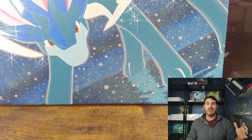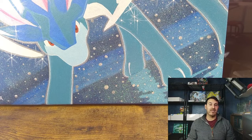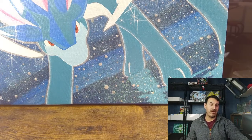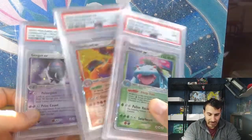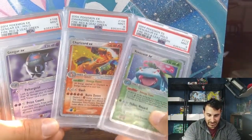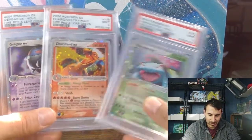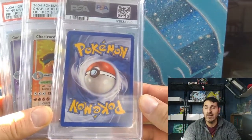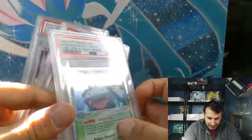So these are the Fire Red Leaf Green sets, the EX Dragon complete set that I bought, master sets by the way, and some regrade attempts as well. So let's get into the Fire Red and Leaf Green. I graded these 3 cards from that set in Express. I got 9s. Charizard and Gengar, I'm very certain would get 10s. These are pretty clean, but overall, PSA was pretty consistent. I got 9s on almost the entire sub, and the cards look fantastic.